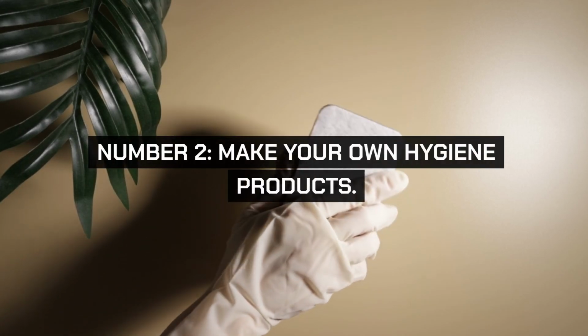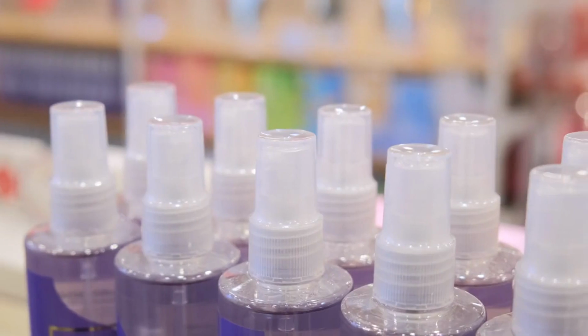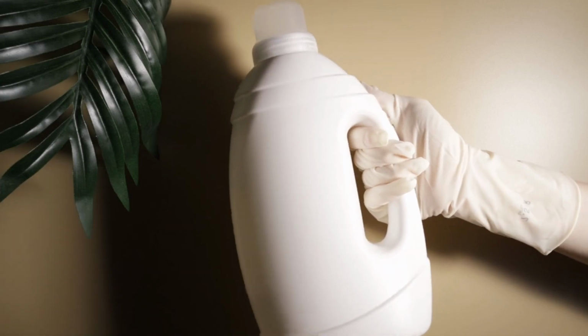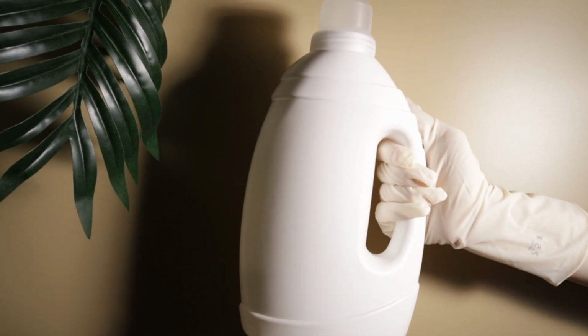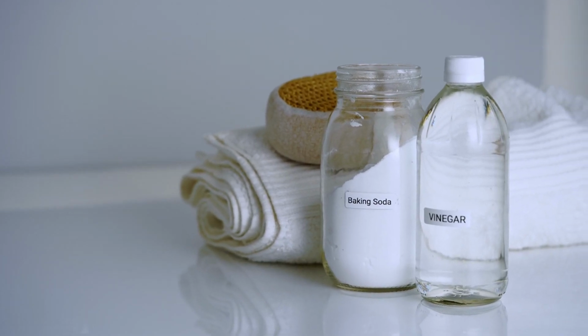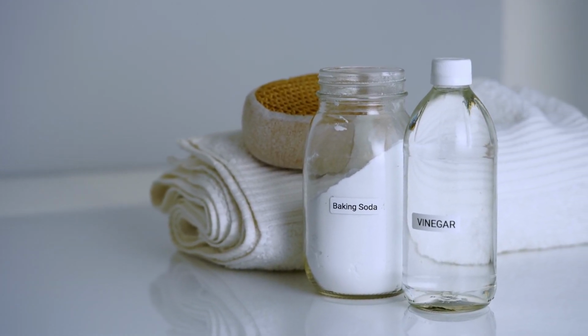Number 2. Make your own hygiene products. Commercial hygiene products are often expensive and filled with chemicals. Instead, create your own products using natural, cost-effective ingredients. For example, a simple toothpaste can be made with baking soda and coconut oil.